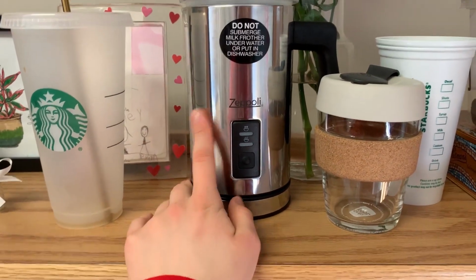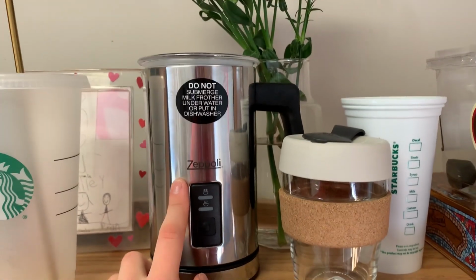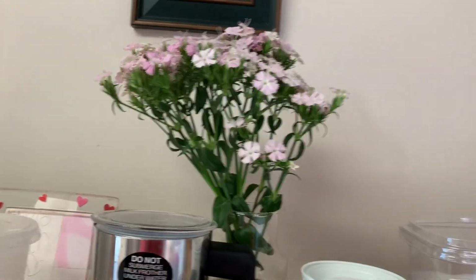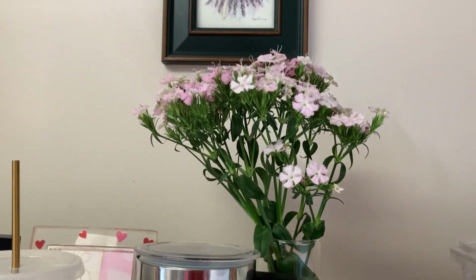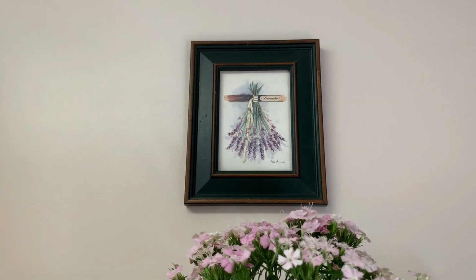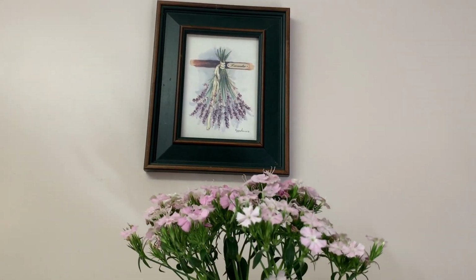And then my milk frother, which I rarely use, but I keep here in case I want a latte and I don't want to buy it. And then I have flowers because I love keeping fresh flowers in my dorm. It just brightens up the space a little bit, makes it less dungeon-like because when the sun isn't shining, it really is a dungeon. And then this lavender print drawing, painting, I don't know, that I've thrifted, that I really love the look of. This wasn't a 3-piece set, and I to this day regret not getting the other 2 because I think it would have been so cute.